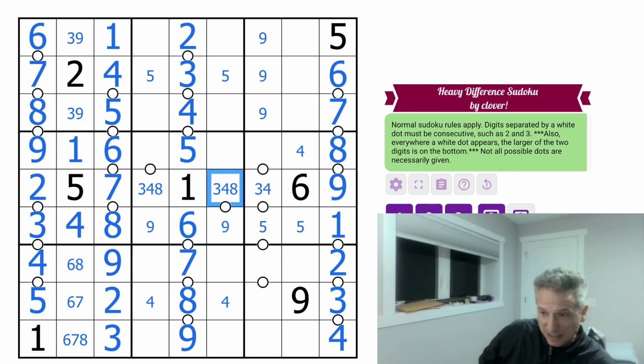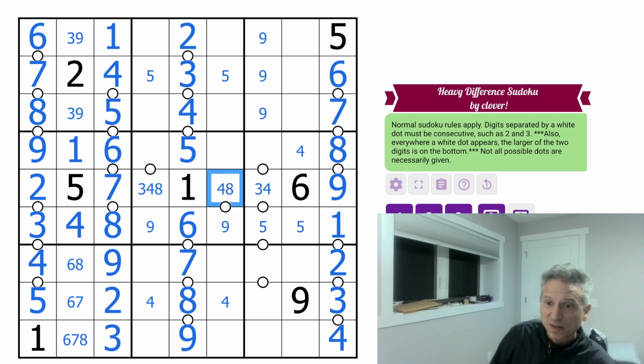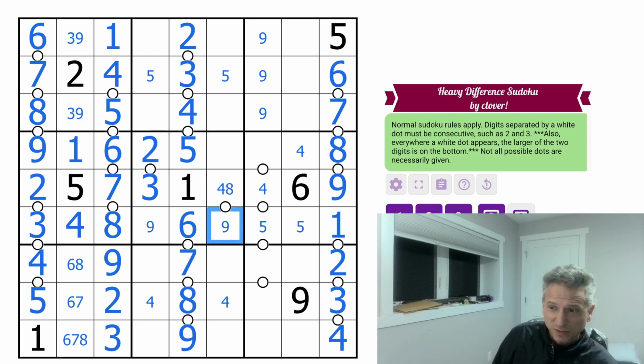This can't be a 3, so we know that. And this cannot be a 3, because this had to be 3, 4. So this is 3, because there's no other place for 3 in this. Which means this is 2. Could this be a 4, 5? It absolutely could. No, it can't. It cannot be a 4, 5. So this is 8, 9.